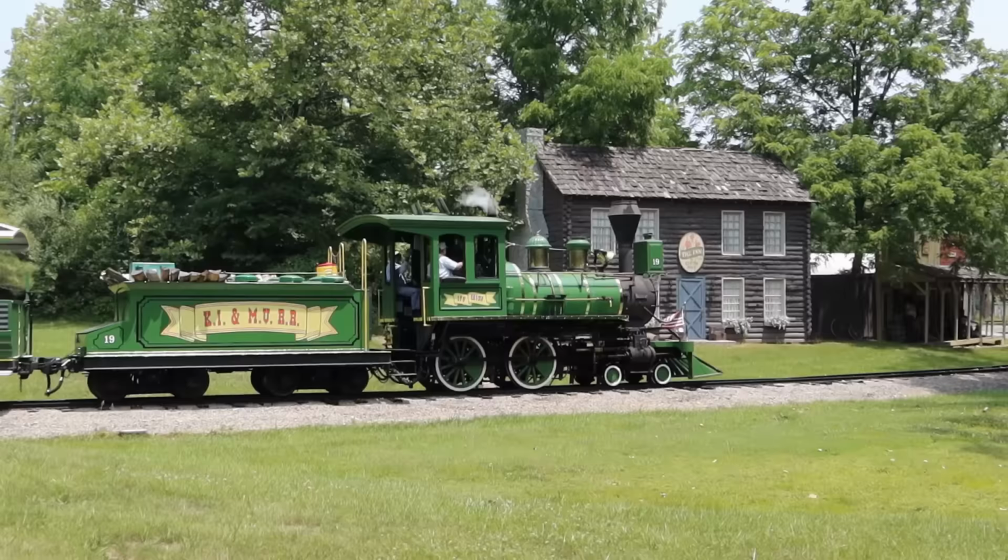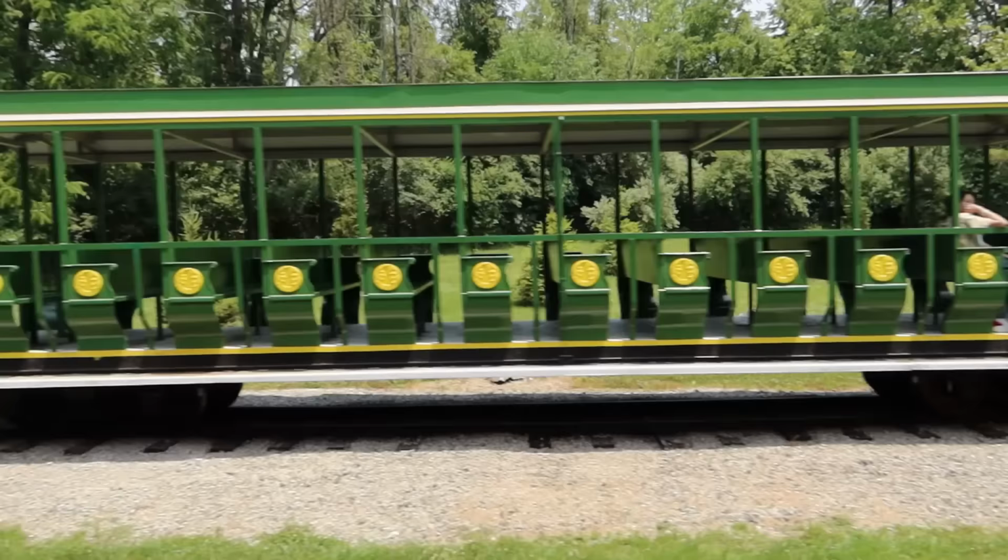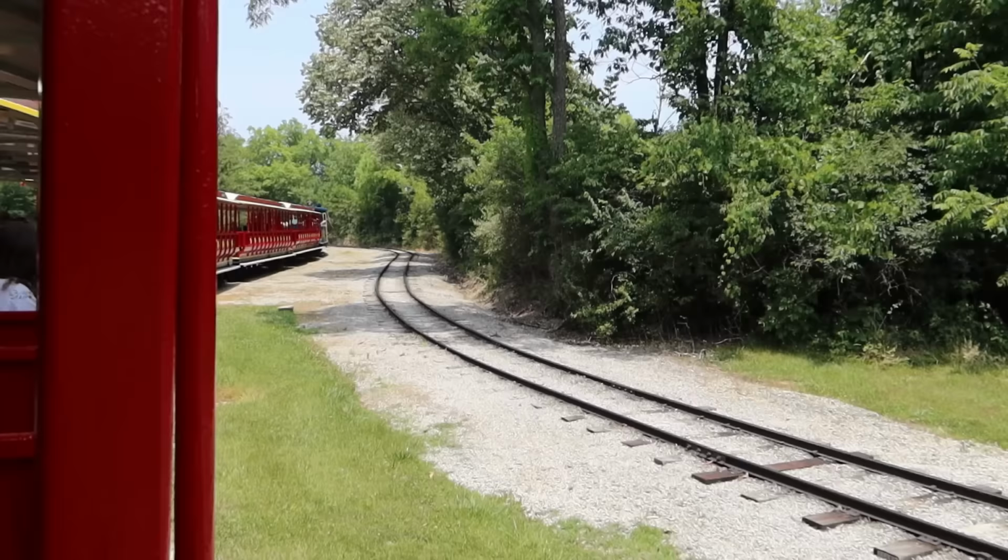That's really special. I love it when that happens on trains, when you're riding one and then you get to see another one pass by. Very swift operations on here. That's the thing, some trains can take ages to load up, but no, this one really just gets moving.